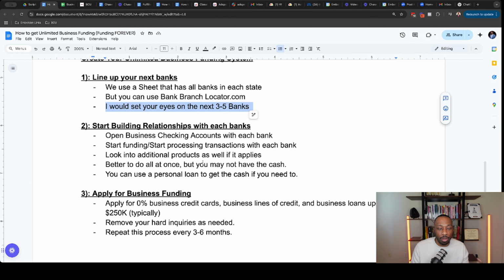Okay. Number two, you want to start building relationships with these banks. You want to open business checking accounts with these banks. You want to start funding and processing transactions with each one of these banks, and look into additional products as well, like personal loans, personal checking and savings accounts, a CD account, or other types of retirement accounts as well.